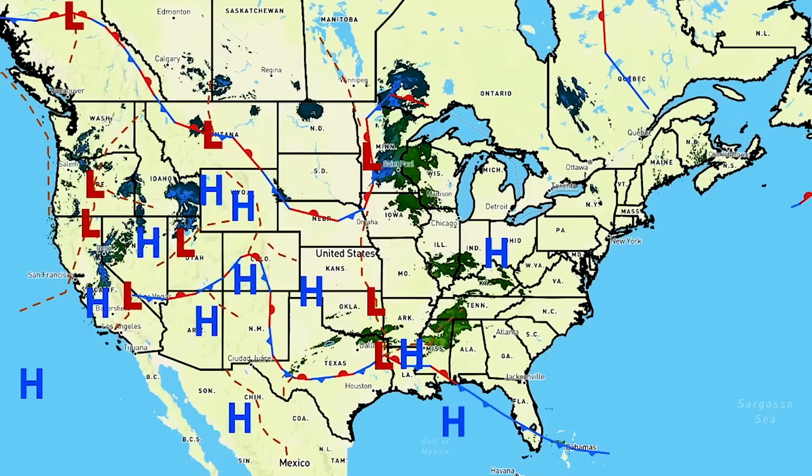We still have to track that though because the models have been very shaky on their guidance of that. I would hate to be trying to make a forecast for what's going to be happening in the upcoming pattern because they have been jumping all over the place, so it's going to be really hard to nail that down for some folks.